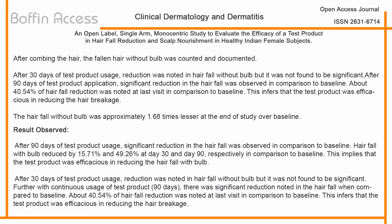Result observed. After 90 days of test product usage, significant reduction in the hair fall was observed in comparison to baseline. Hair fall with bulb reduced by 15.71% and 49.26% at day 30 and day 90, respectively, in comparison to baseline. This implies that the test product was efficacious in reducing the hair fall with bulb.